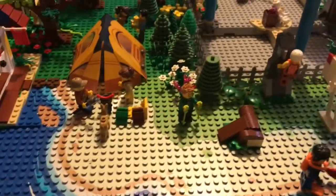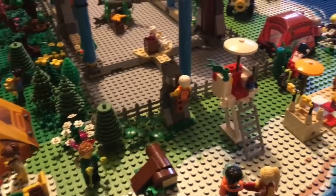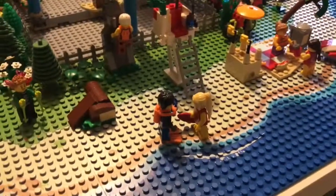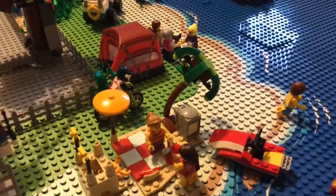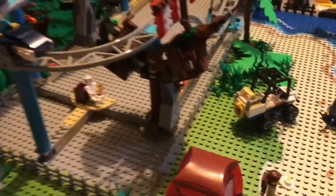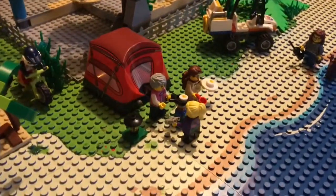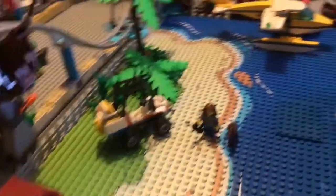As I'm moving the camera around here, you can see several small vignettes going on, from camping to father and daughter talking, or here we've got Pamela Leg Anderson speaking to the diver, or mum and daughter in the beach scene. These are just very, very small vignettes or scenes that give extra life to your city and make it look like it's bustling.